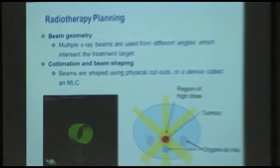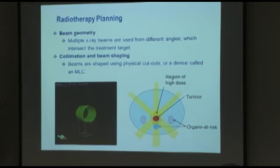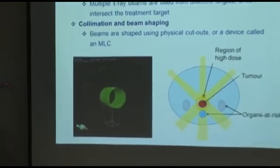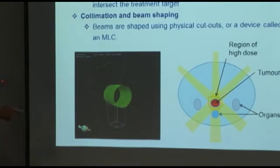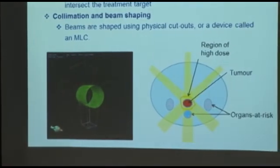I'm going to show you some images of the planning system. So we have these multiple X-ray beams that we're going to use at different angles to try to intersect the treatment target and deliver the most dose at that point. These beams are shaped using physical cutouts or a device called an MLC, a multi-leaf collimator, which I'll show you in a second. So here's an example of a cylinder with different beams being projected onto it. This is what it would look like in the treatment planning system. And here's an image of the orientation of the patient for reference. In this case, we would be trying to hit perhaps this target, and we would be trying to avoid treating these structures as much as possible.